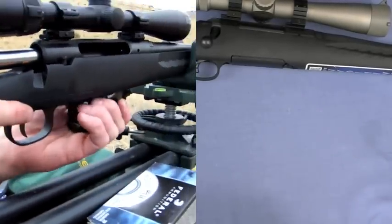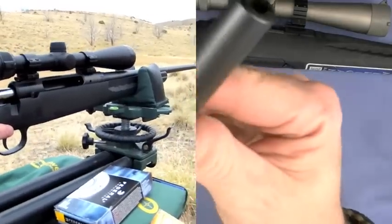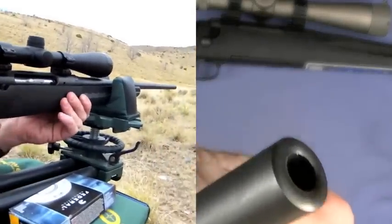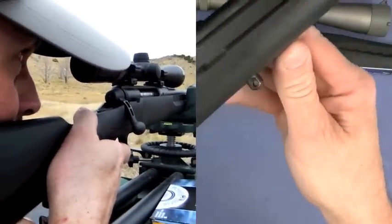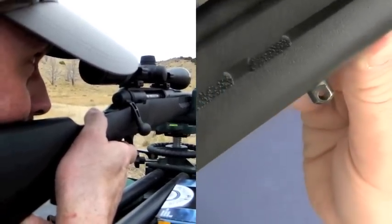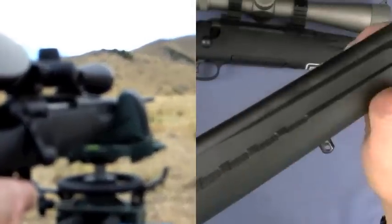I'm trying to look because I think it doesn't. I was thinking of the Ruger American. Yeah, it doesn't. It's just a standard crown on that. Lightweight profile barrel. Not bad. Sling studs if you need it. Also for your bipod. Keep in mind it is a plastic stock.